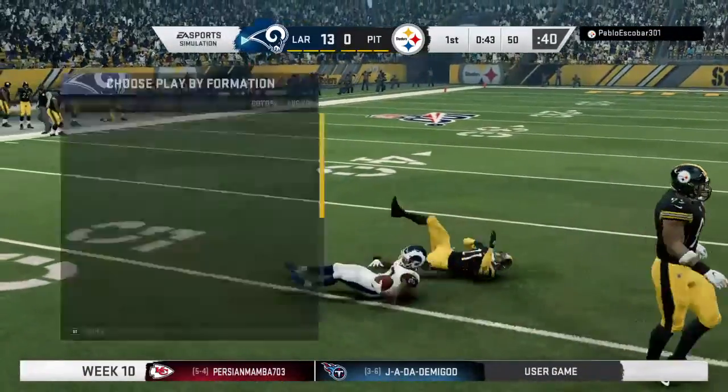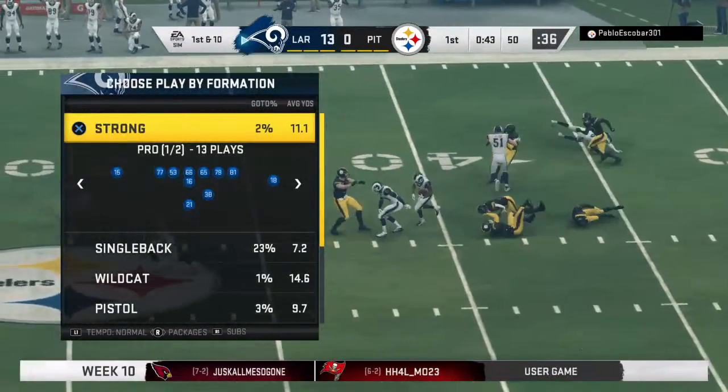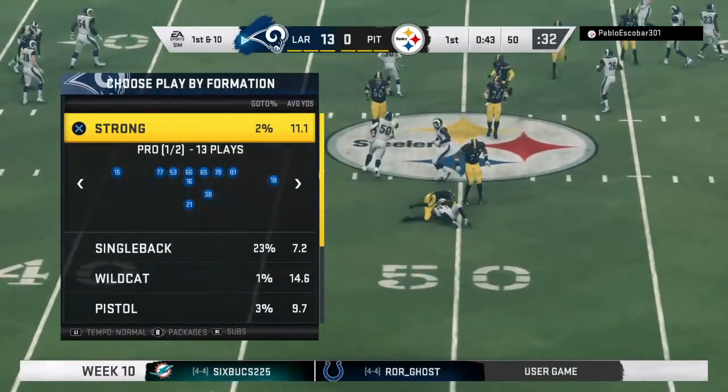A very good return there. Give him an even 20 yards. And this offense will take over right at the midfield stripe with a 1st and 10.